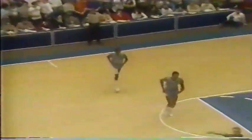Vince Taylor. Mahar. Taylor. Out of bounds. Greg Wynn getting ready to come back in. We have a timeout for North Carolina with the score. North Carolina 62, Duke 44. Let's pause for these messages.